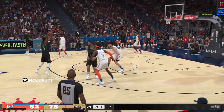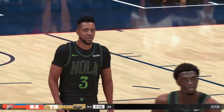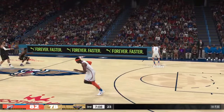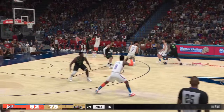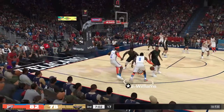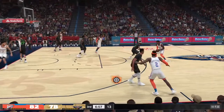Pass to McCollum. Takes the 3. That one's good on the sweet setup by Ingram. Ingram's got his 4th assist in this one. Outside, Williams. Driving in. Outside for Gilgeous Alexander. Now here's Dort, covered by Ingram.